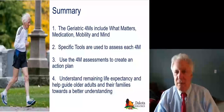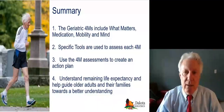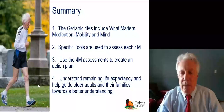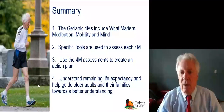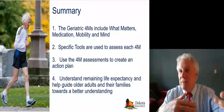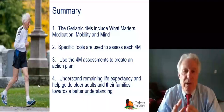So I'd like to summarize by saying that the geriatric 4Ms include what matters, medication, mobility, and mind or mentation. The specific tools are available to assess each of these 4Ms, and we'll be discussing this in future presentations. We want to use the 4Ms to create an action plan. And so every time you have an assessment, whether it's a screen negative for dementia, for example, you still want to have an action plan for people who don't have dementia.